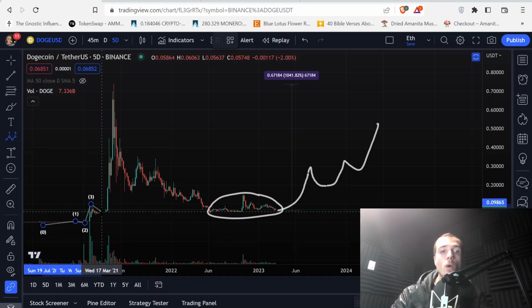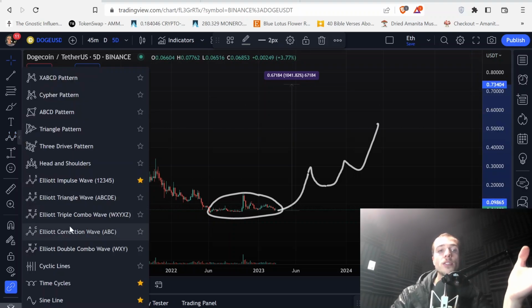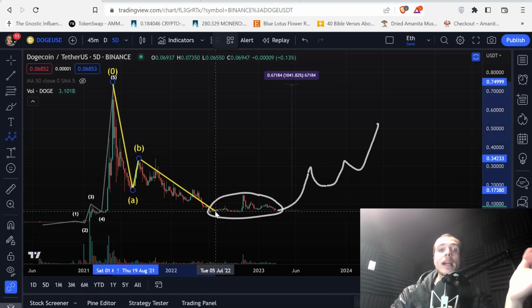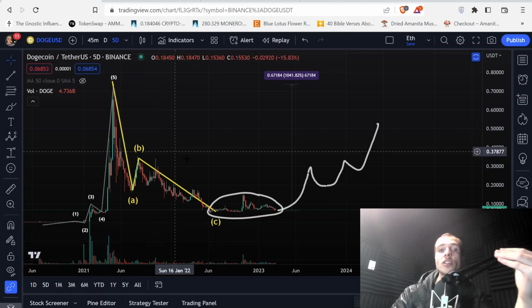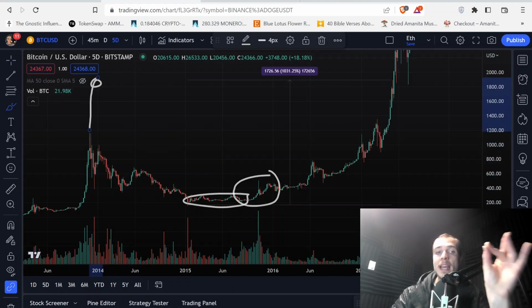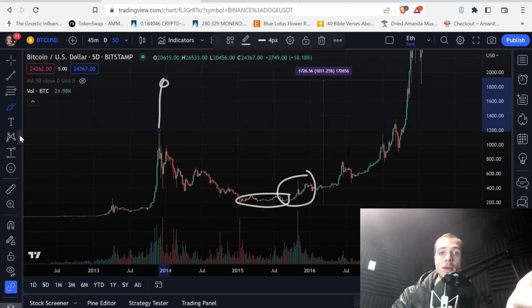So you can see that we had 1, 2, 3, 4, and 5 waves up here on Dogecoin. And then, of course, our A, B, C corrections. So that's the Elliott wave structure. At the bottom of wave C, a new Elliott wave can begin. This is, again, exactly the same thing that happened on Bitcoin.